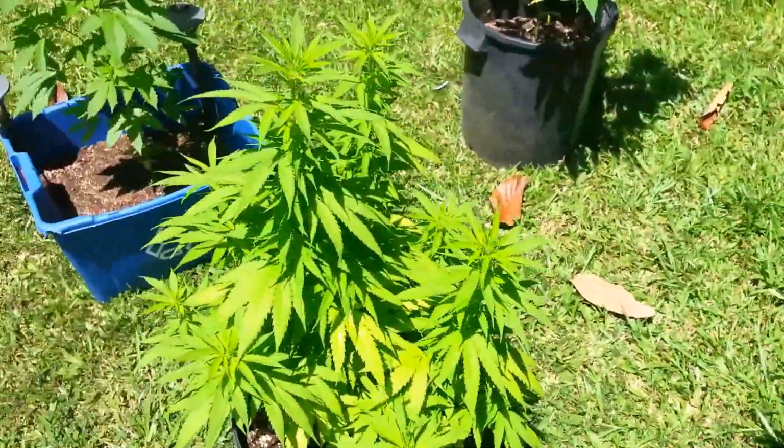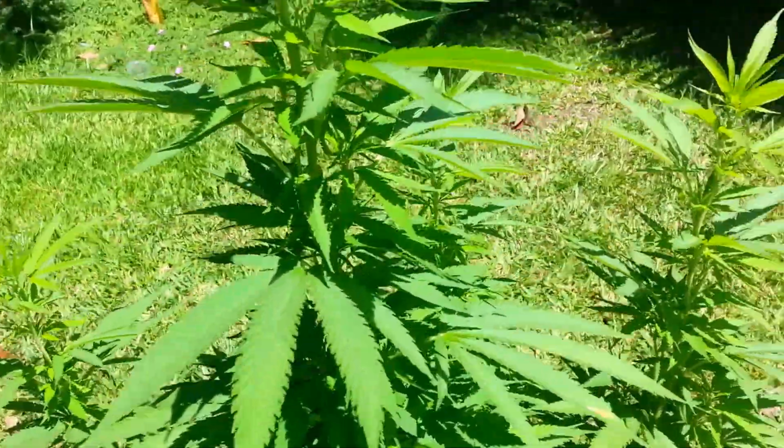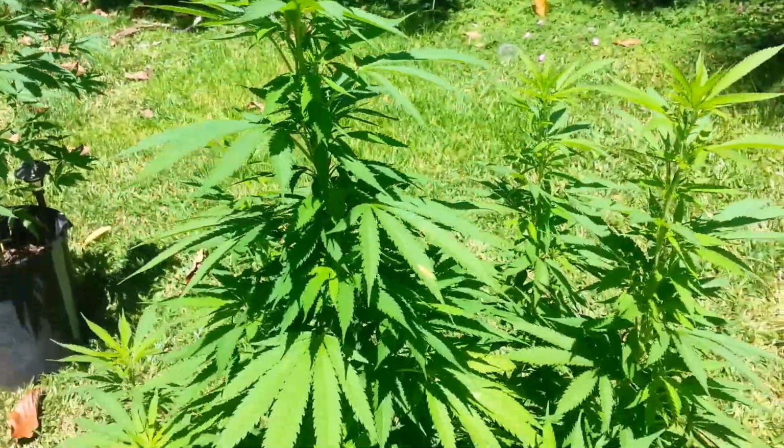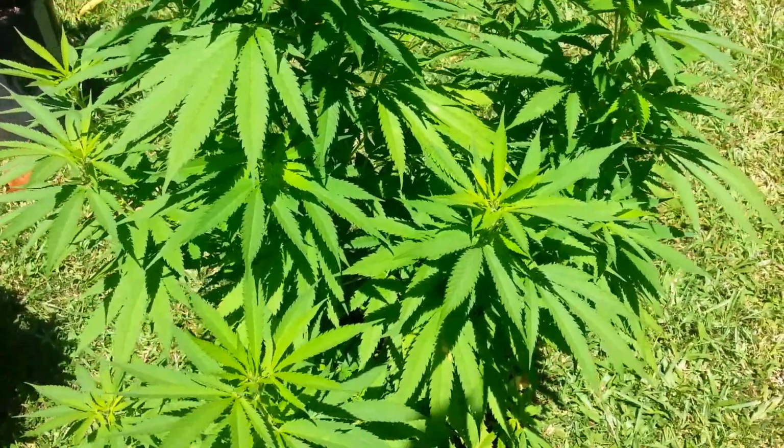But alright, well, I just thought I'd show you guys a little bit of my stuff. I don't really want to go too much into it. I don't want to show all my security in the place, but just thought I'd share a little bit here.